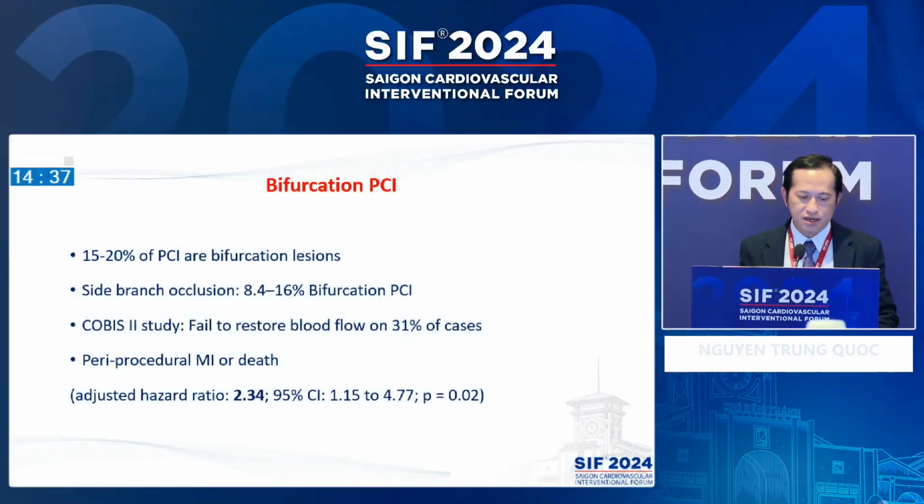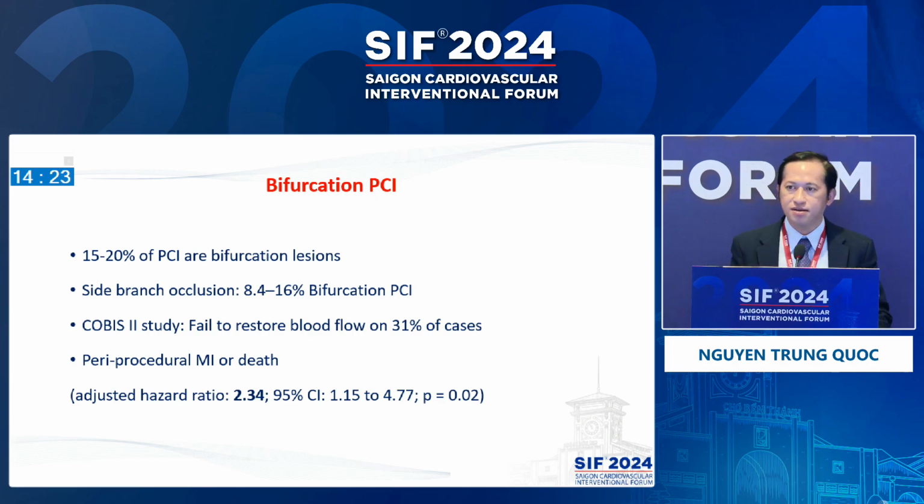Bifurcation PCI is very popular, about 20% of PCI. In bifurcation lesions, side branch occlusion happens in up to 16% of bifurcation PCI. According to the COVID-2 study, one third of cases were unable to restore blood flow, and it increased myocardial infarction or death more than 2 times.